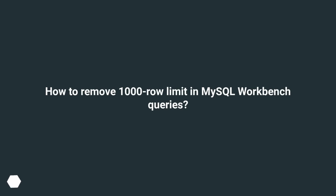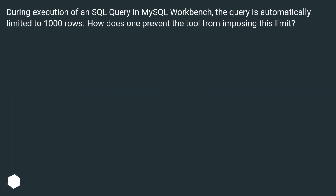How to remove the 1000 row limit in MySQL Workbench queries. During execution of a SQL query in MySQL Workbench, the query is automatically limited to 1000 rows. How does one prevent the tool from imposing this limit?